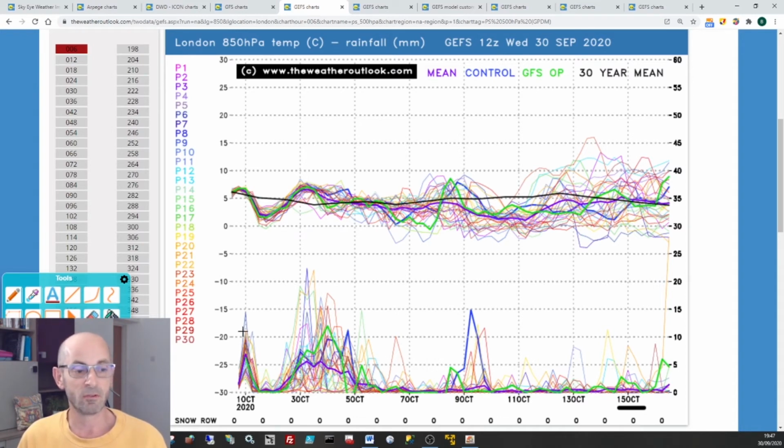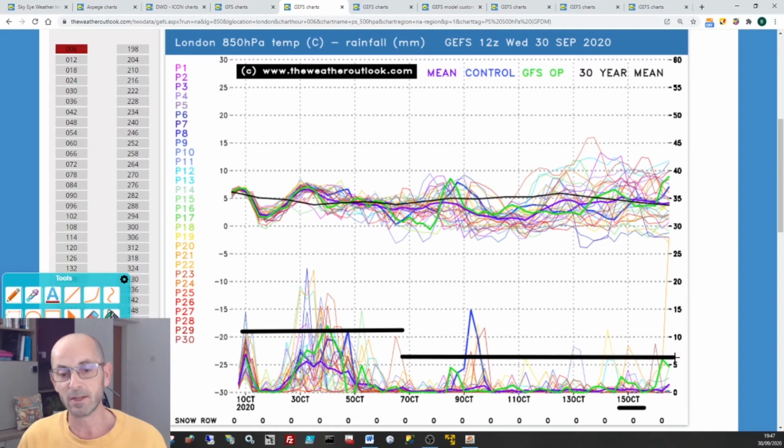You can see in the short term we've got this very, very wet period of weather which I've been discussing out to about the 6th or the 7th of October. But then it doesn't go dry, but the number of rainfall spikes appearing between the 7th of October and the end of the run on around the 15th or the 16th does decrease significantly. So it looks as though there is a chance of it turning somewhat drier through this period.